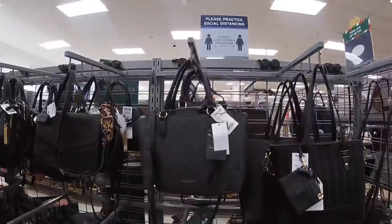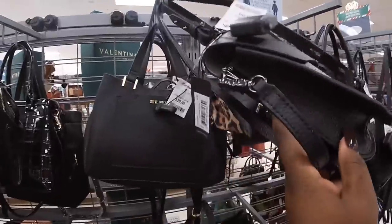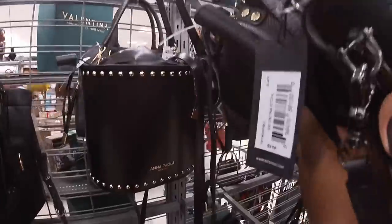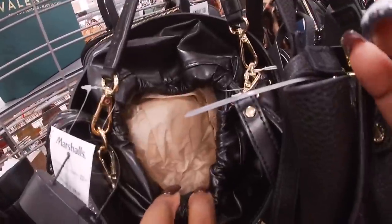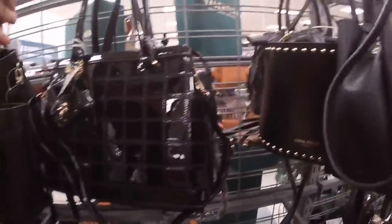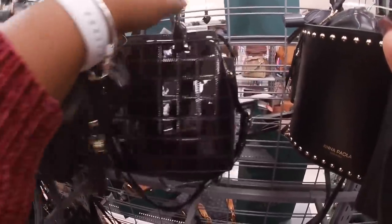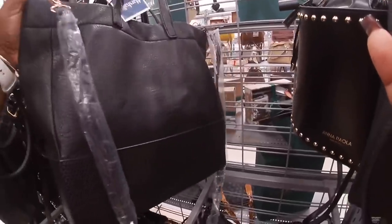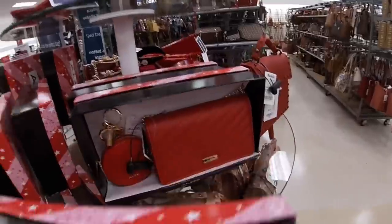60. Tommy Hilfiger back here, 60. Steve Madden, 30, and a Payola. That one is 50. That's pretty. What's this one? 30. Alyssa. $30. I have the Steve Madden in the black. Cute little Aldo gift set, $25. That's what I have in a hot pink. That's really pretty. Red. Okay, red.